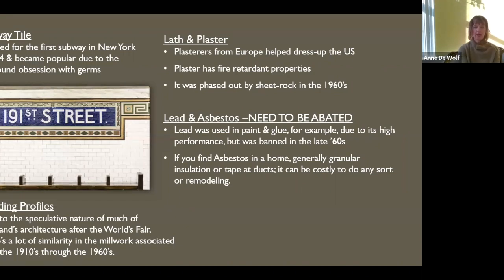Lath and plaster came from Europe and helped dress up the US. Plaster had fire rated and fire retardant properties, so it's great when you build everything out of wood. If a fire ignites, plaster would help slow the spread of that fire. It was phased out by sheetrock in the 1960s because it's quite time consuming to do lath and plaster.